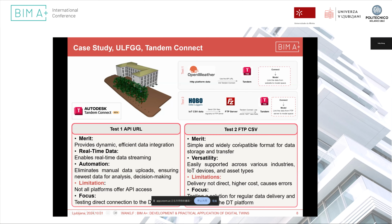So let's come to the second case study. The second case study has two parts.